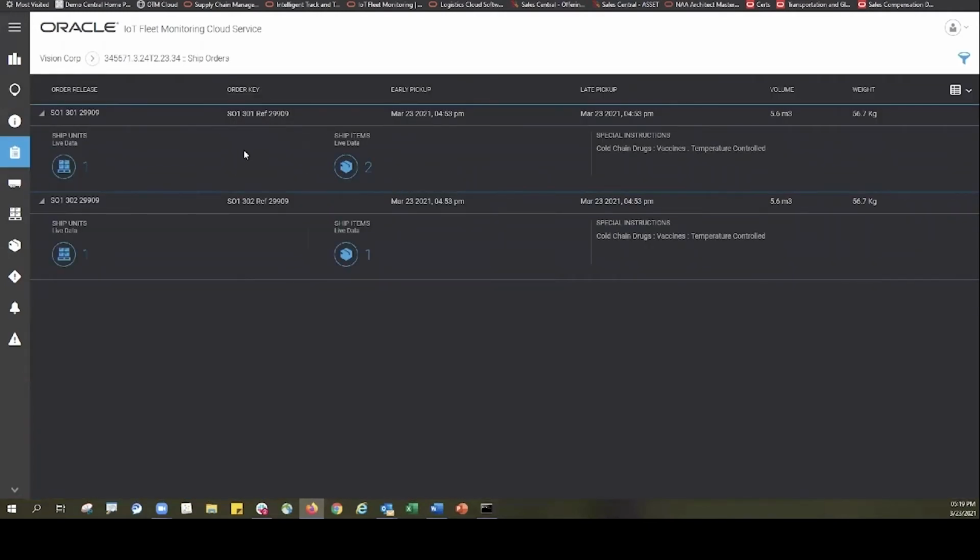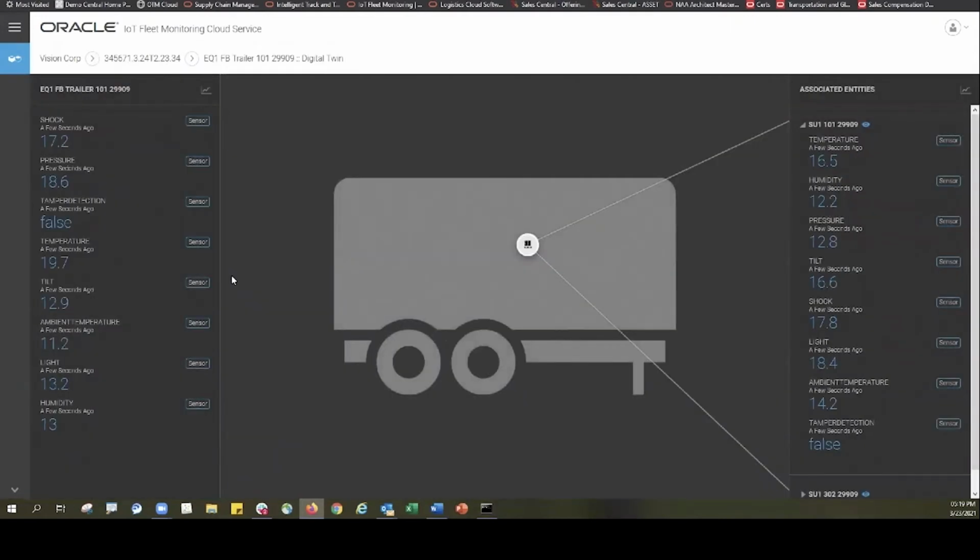So I can see I've got two different packages, right, that are palletized. And if you look over to the right, the special instructions, it's a cold chain requirement that requires temperature control. I can see all of the sensing data coming in from this trailer: shock, pressure, all the way down to light and humidity. And this can be used for not just the cargo conditioning, but also to ingest these data points to potentially identify maintenance issues that could affect this trailer in the future.